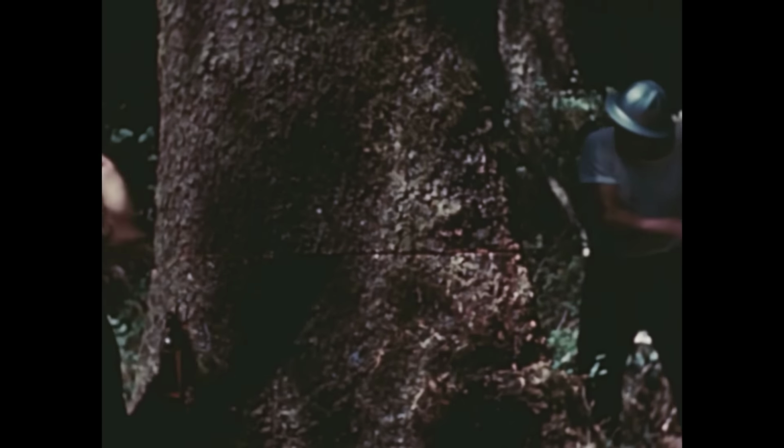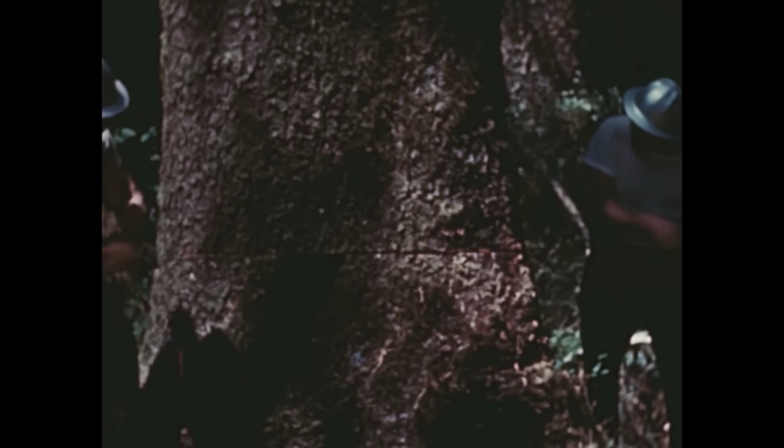As the final back cut starts, let's follow this job through by animation. A good undercut was chopped. The first back cut has been sawed. Cornering was done on the left and on the right. Then, after the first warning cry, most of the remaining wood is sawed out, leaving a thin hinge of wood connecting the tree and the stump.